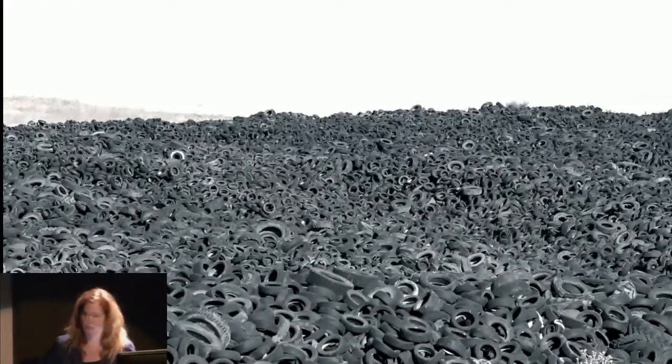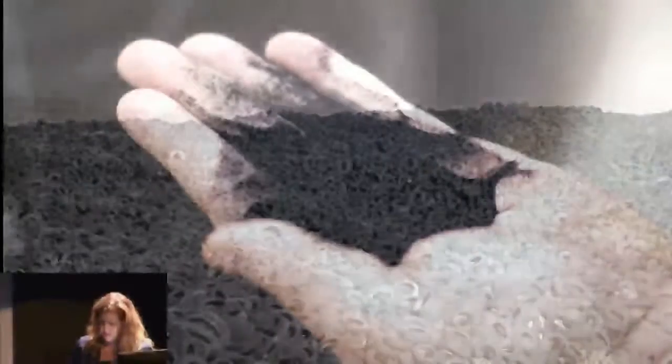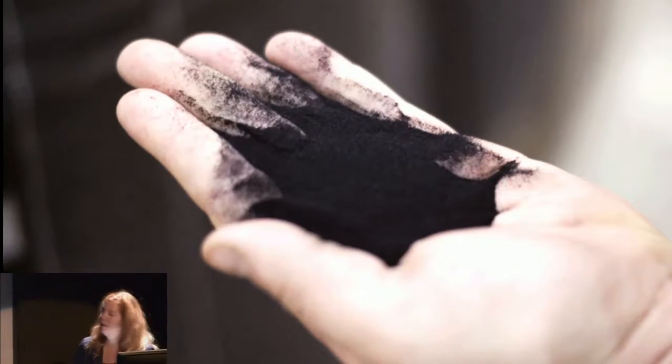Rubber. This is a material that we've been working hard on the last year, and we're finally having some success with. In the United States alone, 290 million tires are scrapped every year. And 80% of those are currently recycled, but that still leaves 60 million tires a year that are going to landfill. So can we do something with this material?